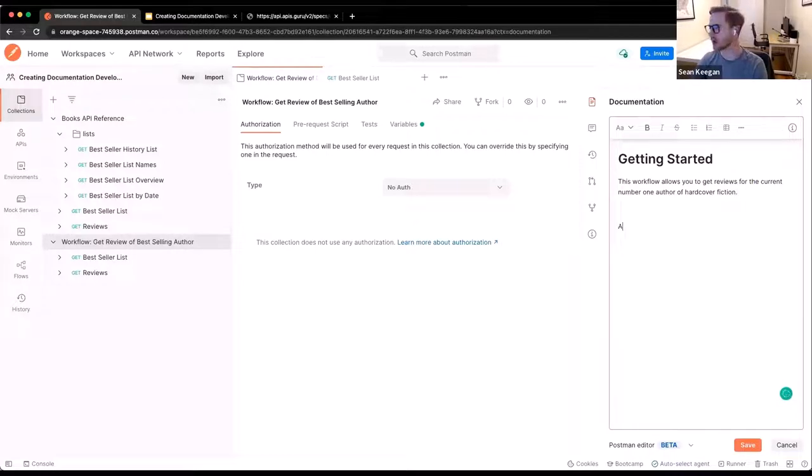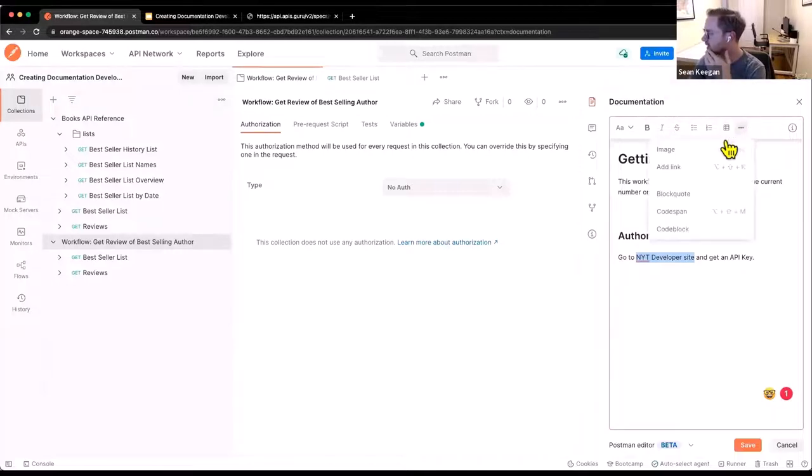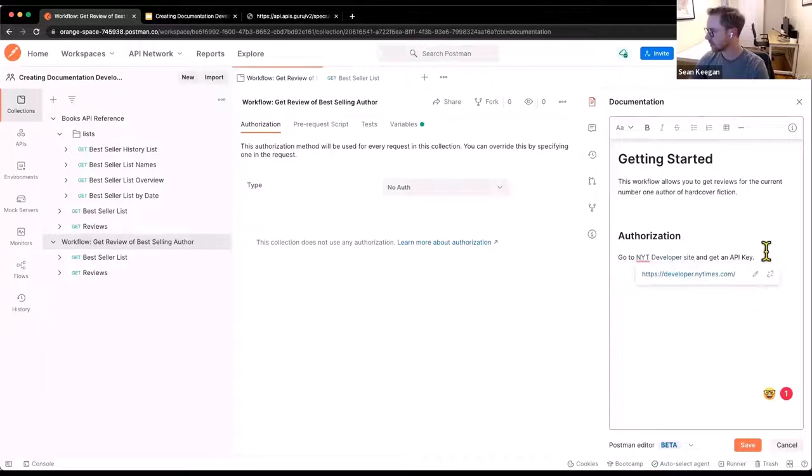So this is what the collection does. If I wanted to add information on authorization, this is where we start helping people out and giving them information on what to expect and what's in this workflow. So what do you need to do? Go to the New York Times developer site and get an API key. I forget the exact website, but I can add in a link here. So I say, go to the New York Times developer site, and I can add in a link like this. This is some information that you would certainly want folks to have if they're coming into your page or into your workflow.